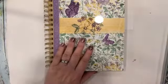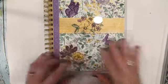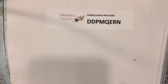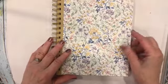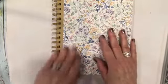So the one that we're doing tonight is a little bit different, but I'm still using the same paper. So I'll show you how I did it. And grab the notebook here. And I'll tell you the measurements, and I'll also post them. So this is the notebook. It says notes on the front, and you can see I've already got ink on it. So the first thing we're going to do is use a piece of Designer Series paper, and this is 6.5 by 8.5, and I'm going to adhere that on there.